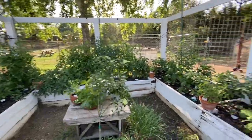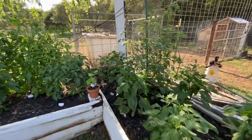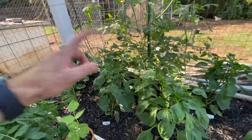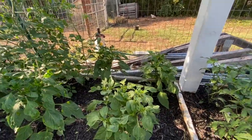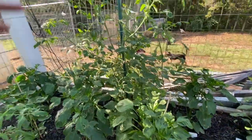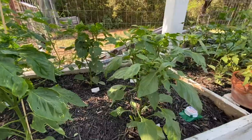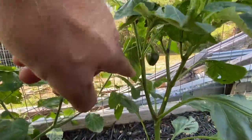Everything is growing massively. Let me give you a tour again, just in case you didn't get the tour the first time. So back here in this raised bed, we've got a whole variety of different bell peppers. We've got green, yellow, red, and orange bell peppers. And right here in the middle, I also planted some grape tomatoes. Everything's growing really good. We haven't gotten any bell peppers to harvest just yet, but I'm starting to see some that are growing. Like, we got one right there.